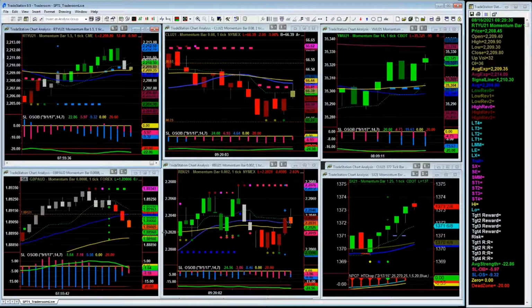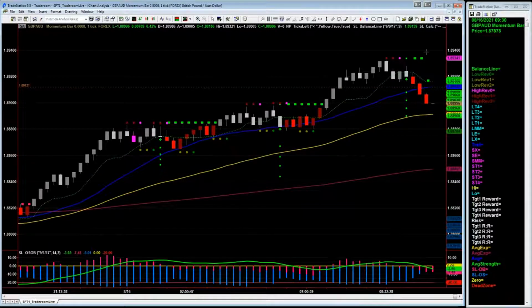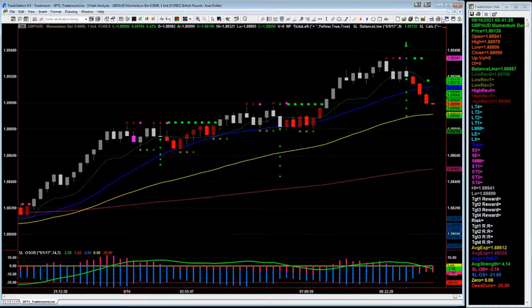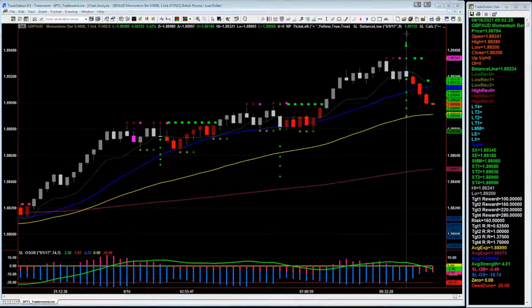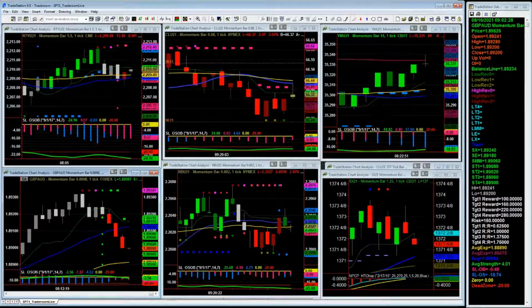So let's just take a quick look here. Pound Aussie, first trade of the day, hitting its second target. The minimum target is 10 pips. Target one got hit. Target two, 16 pips. Stop has moved to break even. And the pound Aussie is off to a good start. Small trade, but delivering the goods nonetheless. There's that green trade we were talking about last week.